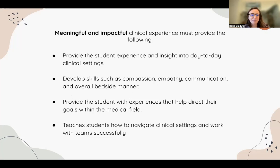Let's dive into this a little bit deeper. Exactly. So meaningful and impactful clinical experiences usually will provide you with the experience to actually go and interact with people, learning how to communicate. It's so funny that people always struggle with that. I'm still learning every single day when I'm talking to patients, talking to providers, talking to fellow residents and interns. Learning how to communicate, developing skills like compassion and empathy, and bedside manner as well. Those skills will serve you so well from day 0 of medical school or day 1 of undergrad all the way through until you're an attending, and even till the last day you're practicing as a physician.